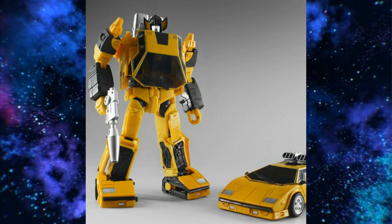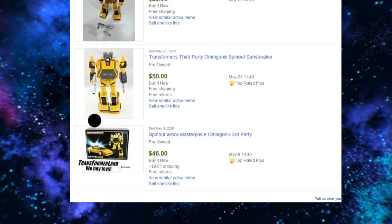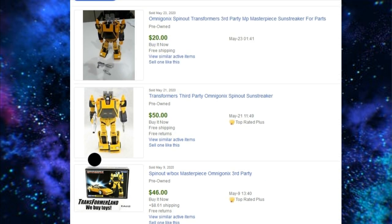We're looking at Omnigonic Spinout, and the reason for this is because this figure was once $100, maybe $150, I don't know. I got mine on sale for 45 bucks. Now you look and you see current 2020, what have they sold for recently? Only 3 appear within the last 2.5, 3 months, whenever eBay cuts them off and deletes that information. But looking at this, you see one sold for 20, probably broken and missing parts or whatever. One sold in good shape for 50, and then one a little bit more than 50. So if you're going to price your Omnigonics, I'd say 50 sounds good.